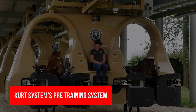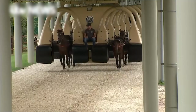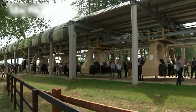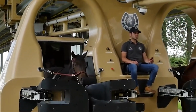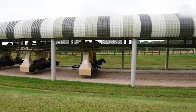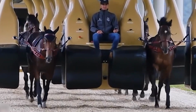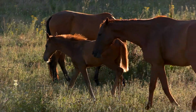Kurt Systems Pre-Training System. This is a revolutionary new process that helps young racehorses train like champions. Kurt Systems gives these horses a pre-training program without any human error in a closely monitored and controlled environment. No more stressing over the early period of training. And get this, the rail technology lets up to 10 horses exercise at the same time. And that's like a whole party of horses working out together.